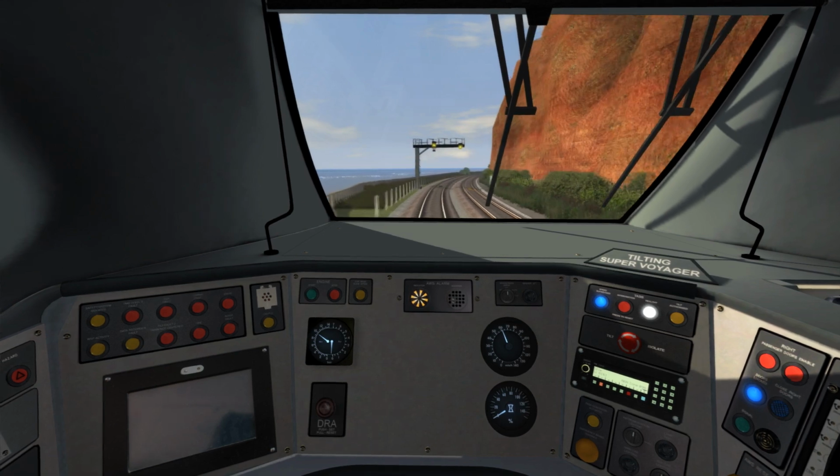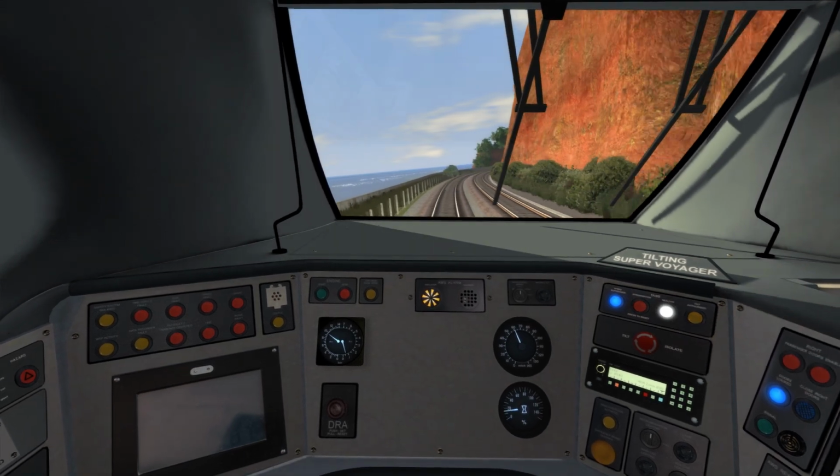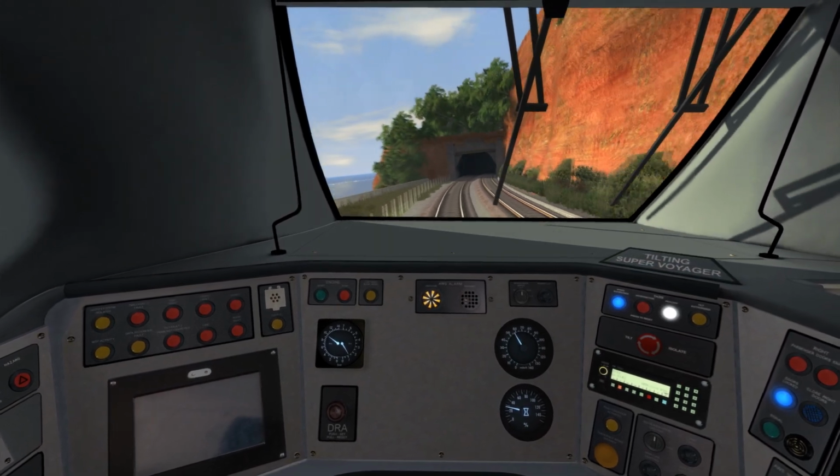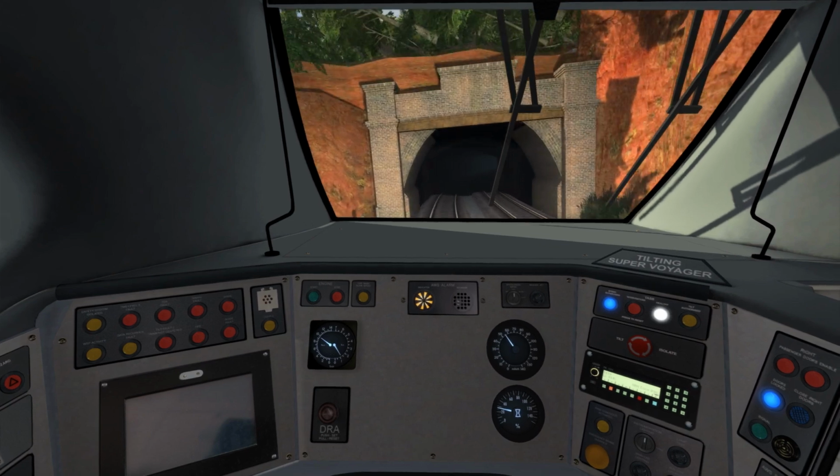The signal here is displaying a single yellow aspect, so I do now need to start applying the brakes. I noticed there I did also accidentally creep up in speed slightly as I was just reading my notes to remind me which tunnel was which and which length each tunnel is. So I'm now just braking down as we passed a single yellow signal there to ensure that I am able to stop at a red if required to do so.